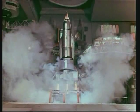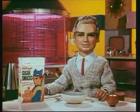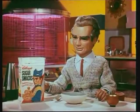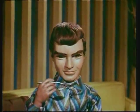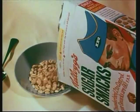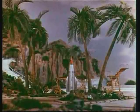5, 4, 3, 2, 1. Kellogg's Sugar Smacks are go. Plenty of Thunderbirds energy fast when you need it. The Thunderbirds team all have Sugar Smacks for breakfast. You'll love these honey-sweet puffs of wheat. Don't be left behind. Kellogg's Sugar Smacks are go. F.A.B.